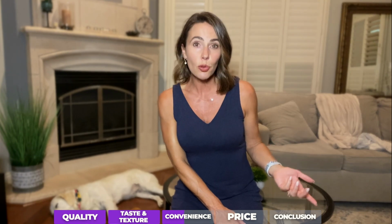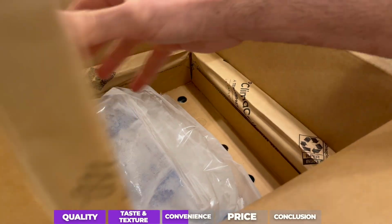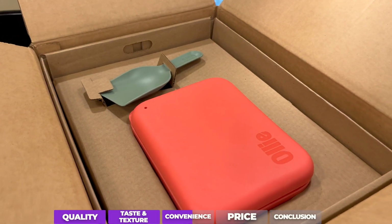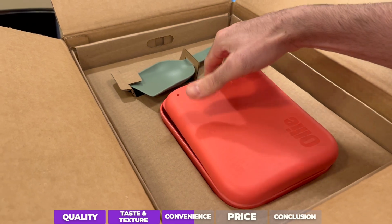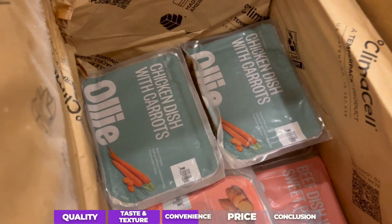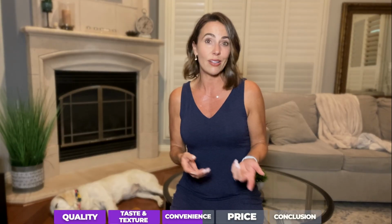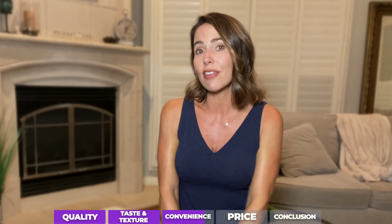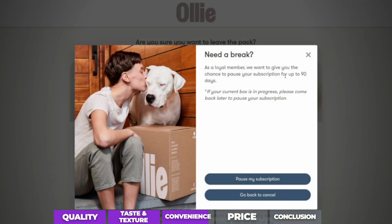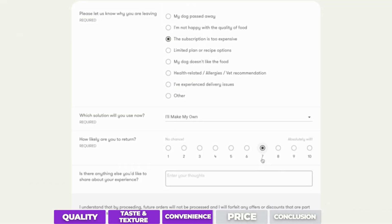Shipping is quick, and the food arrives in an insulated box with dry ice, ensuring that it stays frozen during transit. We were impressed by how neatly everything was packed, and they even included a food scoop and a pup-tainer for storing the food in your refrigerator. One thing we noted was that the food blocks were pretty thick, which means you might end up defrosting more food than your dog can eat in one go. However, as long as your dog finishes it within 4 days, it should be totally fine. Canceling your subscription if needed is also pretty easy. Just a few clicks in your account dashboard and you're all set.